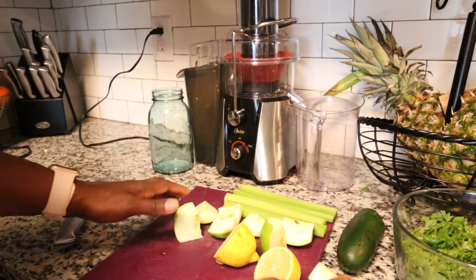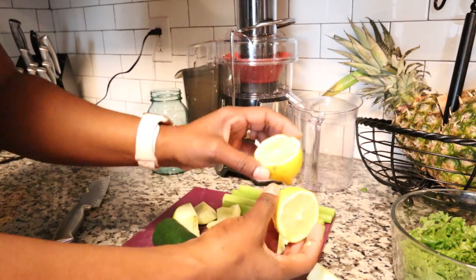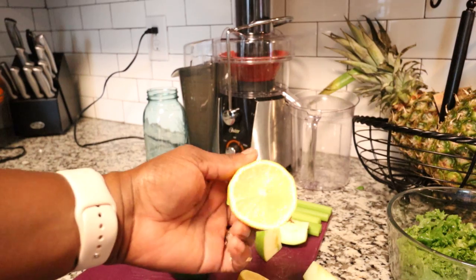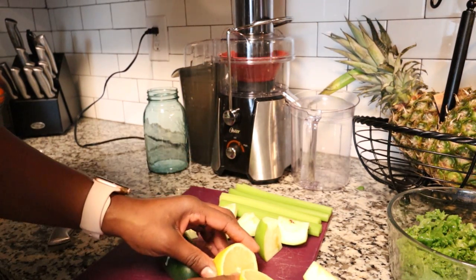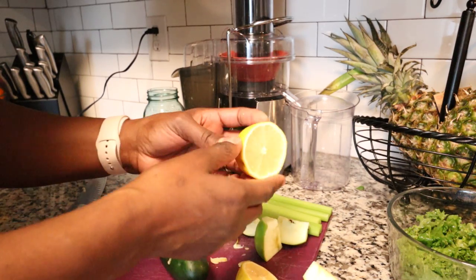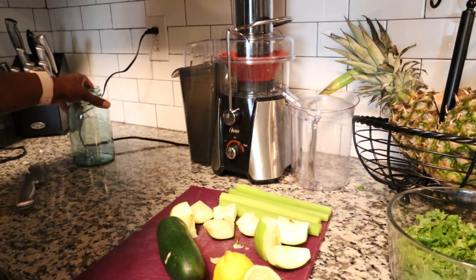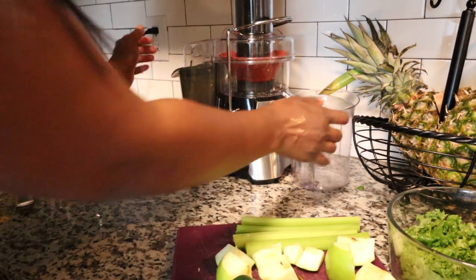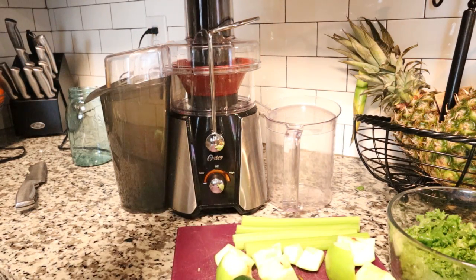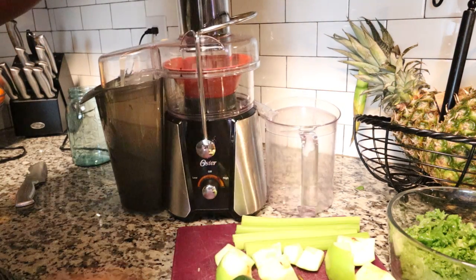So now everything is cut up, and this is all the cutting you need to do. You can either cut down the lemons to go in there, or you can squeeze them. I'm being lazy today, so I'm not gonna cut the rind or the skin off, so I'm just gonna keep it on, and I'm gonna squeeze it in. So I'm just gonna add everything to my juicer, and this juicer is an oyster juicer, and it's from Target. I got it for my birthday.